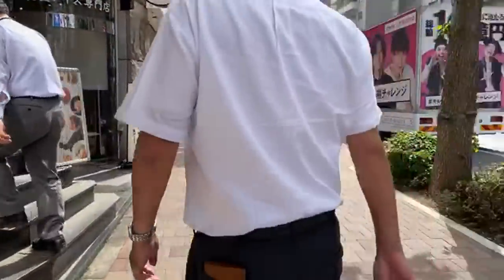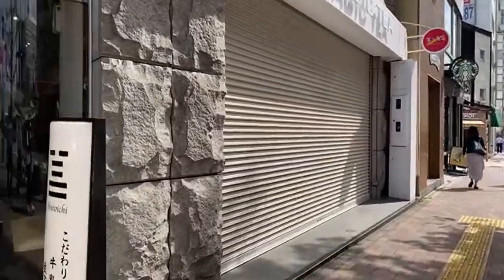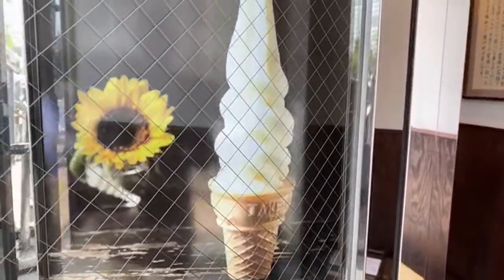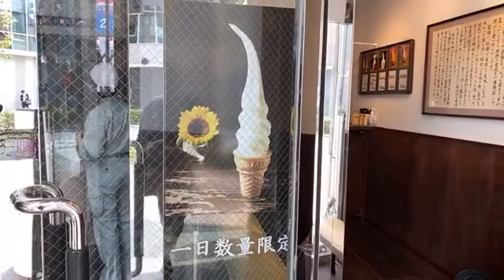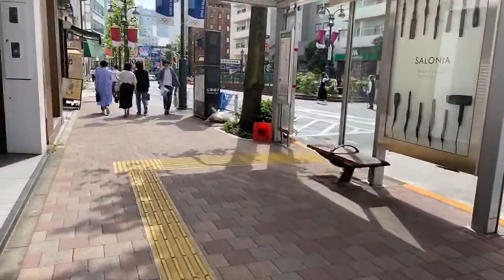Because it's a shared space. I made that mistake. Wow, look at this ice cream cone. Jesus. Totally defying gravity. Look at that. Holy moly. I would get one if it wasn't before lunch, but I'm not going to get one.